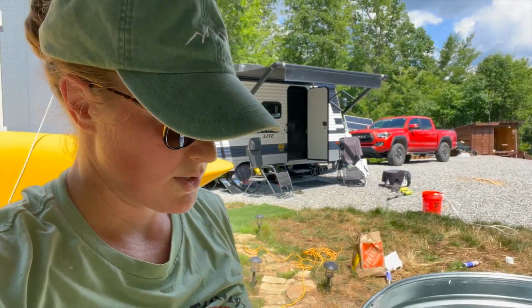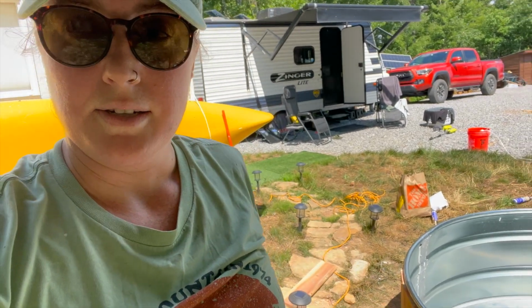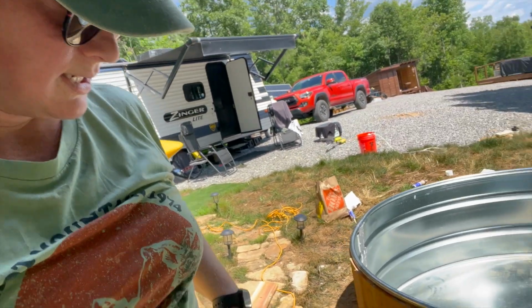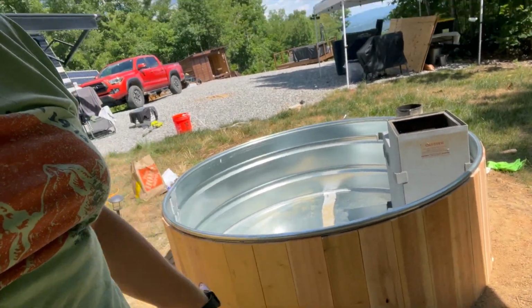Sorry, my phone shut off when I was finishing this last bit here. I think it got too hot. It was kind of right in the sun, unfortunately. But yeah, got it done. Did end up having to freehand these holes.